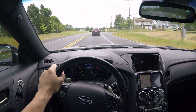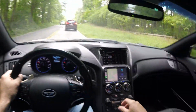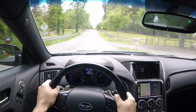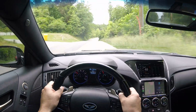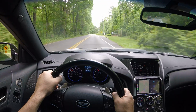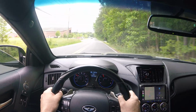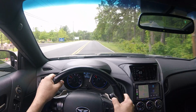Alright, this Highlander in front of us is totally throwing off my groove. On this car I can control my gears from the paddle shifters. Oh good, bye. Or I can downshift with the shift lever here, which isn't quite as fun. That blow-off valve sound. You have to be a little careful around these roads here because as fun as they are, there's speed traps all over the place usually.